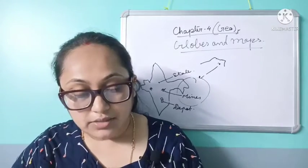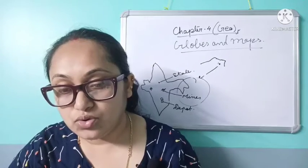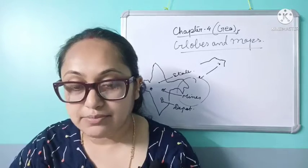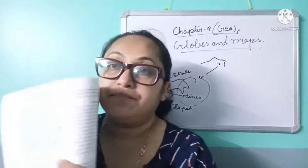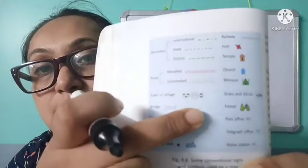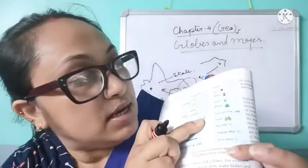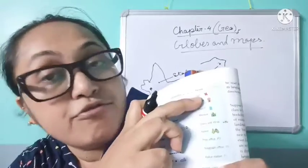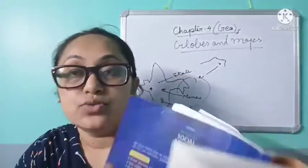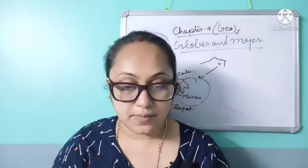Clear? The information shown on the map can only be read and understood by those who know its language, which includes features like scale, direction, colors, signs and symbols. So can you see, these are the signs and symbols. Suppose this is the symbol of a temple, this is the symbol of a fort, this red color, this orange color, and this is the green color for forest. So these things are used in a map, and these are called conventional symbols.